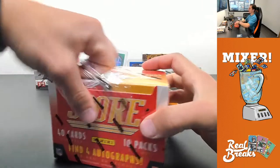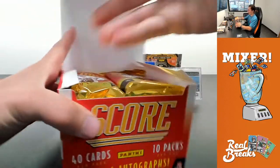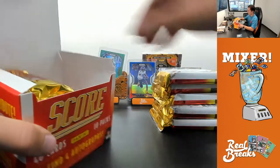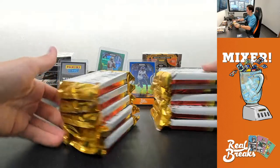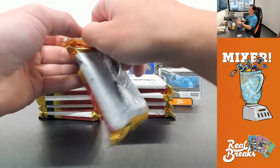This product can be sneaky. This product can be really sneaky. Four autos per box. There's a pretty awesome auto checklist. Of course, this is where we start looking for all of our big base rookies.